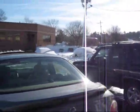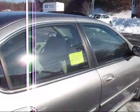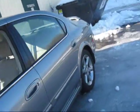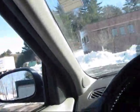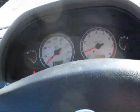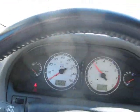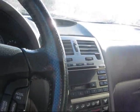Do another quick exterior walk around before we check out the interior. Rolls up by itself too. Alright, we'll see how she sounds. Very nice. Alright, we'll check out the climate control.